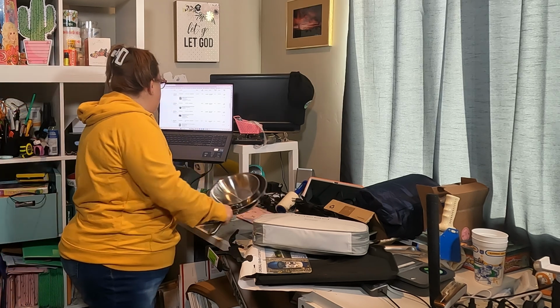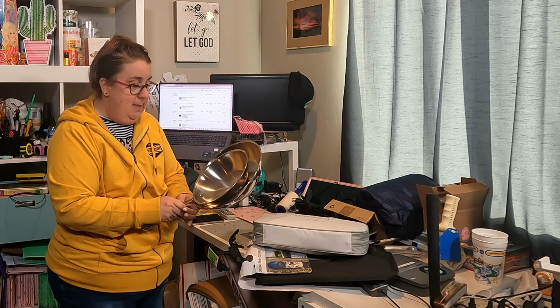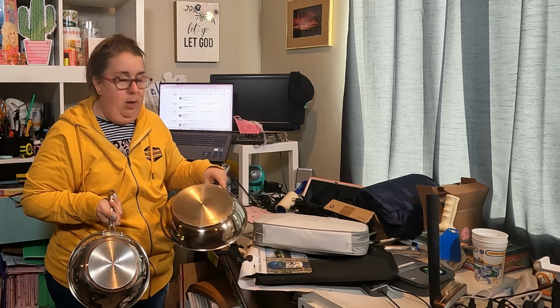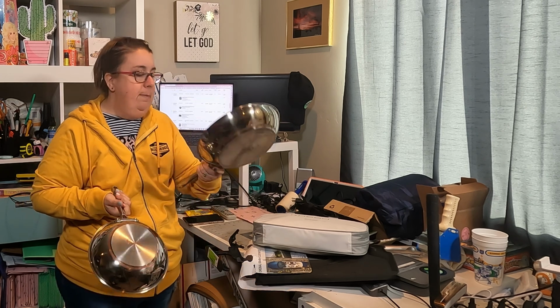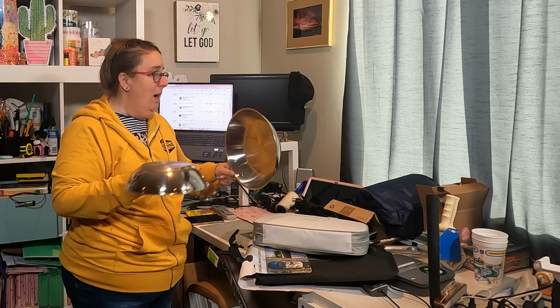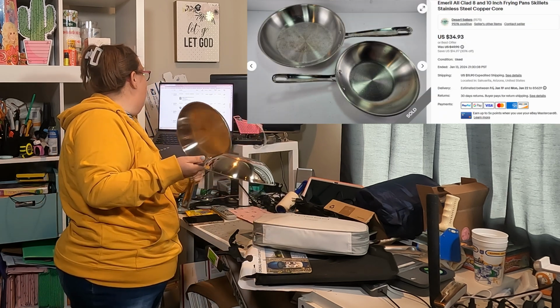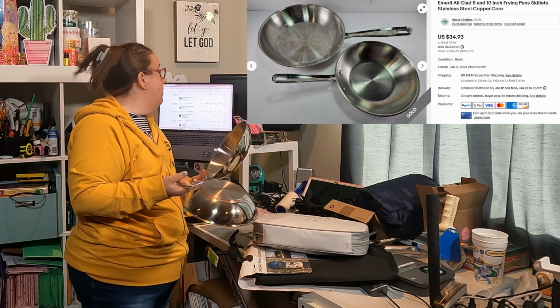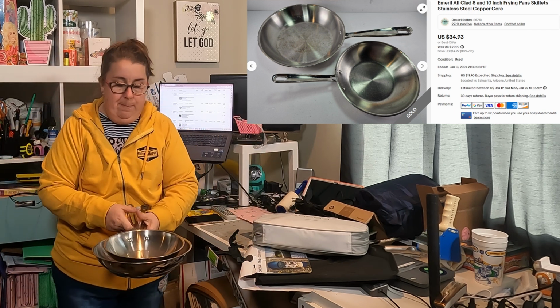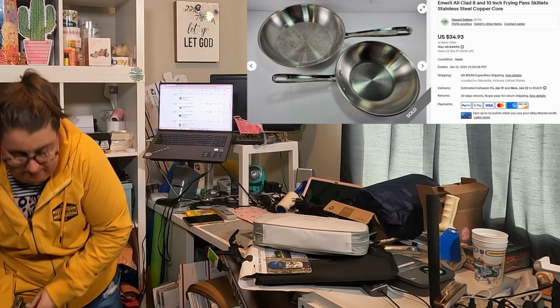Okay, next up, we've got these Emeril pans. Stainless steel are the only ones that I'll ever buy, and Emeril is the brand to watch for. So I forget what I paid. I want to say like maybe $5 a piece. And the pair sold for $32 plus shipping. So not an amazing flip, but it's still a flip nonetheless.